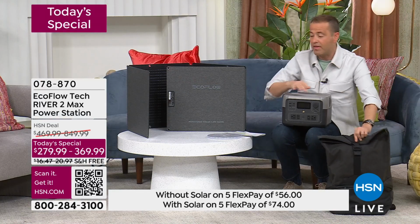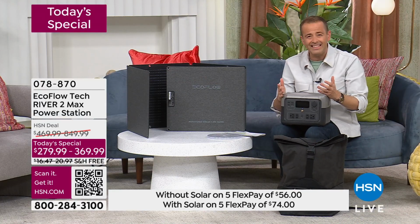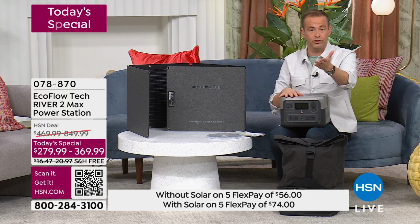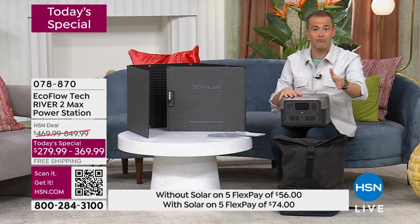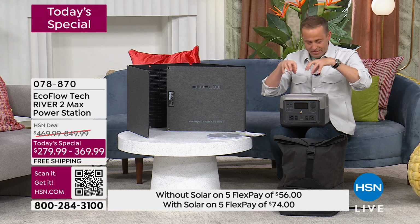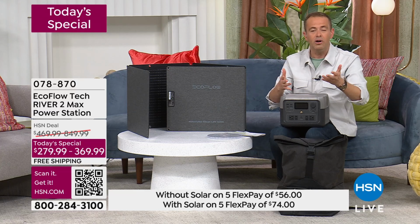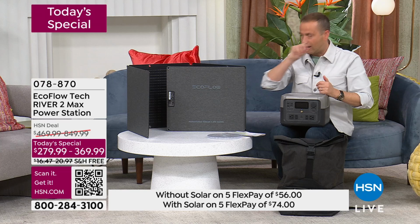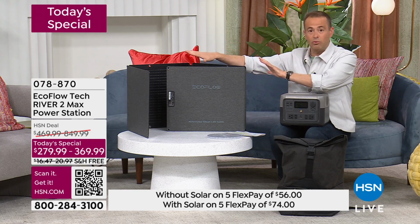So I like that. And then the other thing, which to me is a necessity, is the solar panel. You've got to imagine, if you have a gas generator, what do you use? You use gasoline. What happens if you run out of gasoline? Well, the generator stops working, right? So when this runs out of power, the way to recharge it is in your home. But what if the power has not been restored in your home? I go outside and I can use the sun's energy to charge it. Makes all the sense in the world.